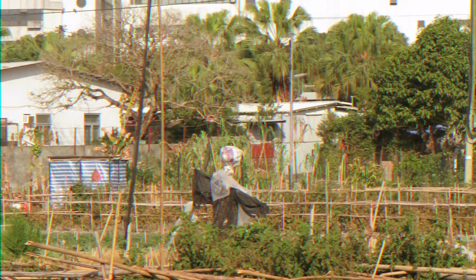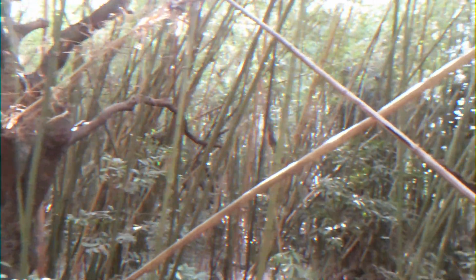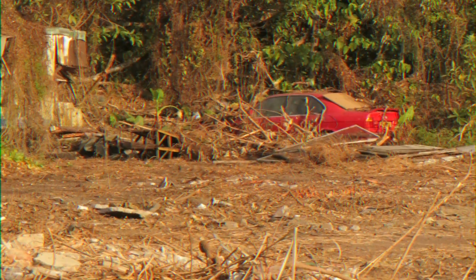This is an abandoned mansion. How do we get there? What in the freaking world? Oh shit!